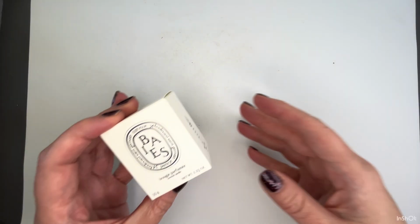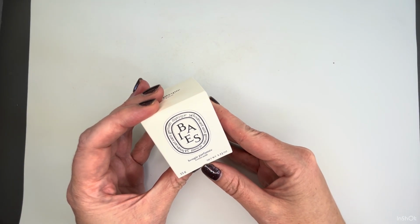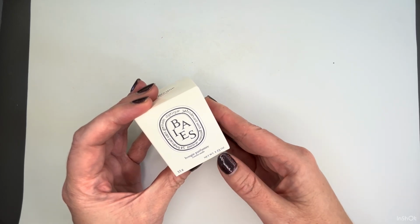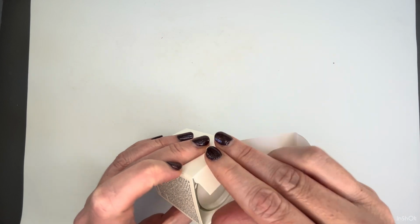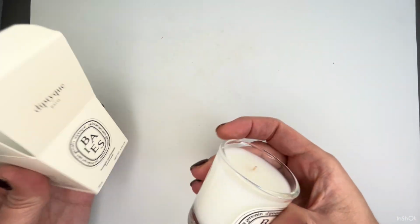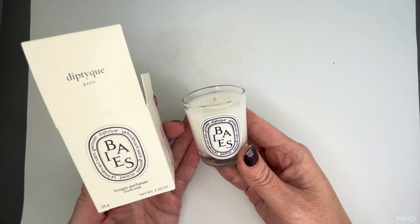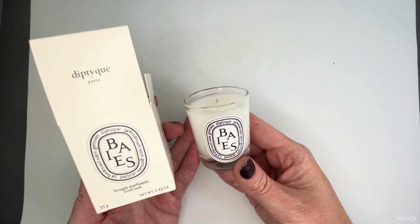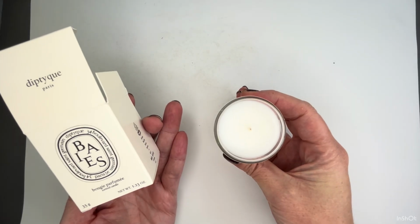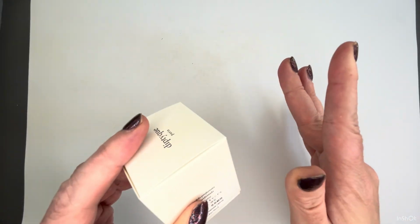And then I also have a sample size of the Diptyque Berries candle. This is 35 grams or 1.23 ounce. So it is the sample size, a little bit smaller than their mini, but these are very pricey if you're familiar with this brand. Super beautiful scent, and this is going to be $20 on the candle. And I do have quite a few of those. If you want more than one, just let me know.